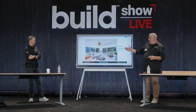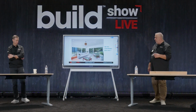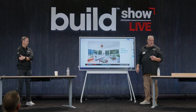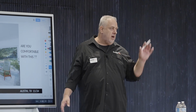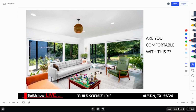Are you comfortable with this? This is our good friend Jake Bruton's house. Those are 16-foot sliders that make up the corner of his family room. Some people might be very afraid to put that much glass in a house. But Jake is very, very comfortable in that house. Those are triple glazed windows, and the house is tuned to the design very well. I'll take credit for designing it, but the reality is we can build this stuff, we can build it right, but we have to make the right choices.